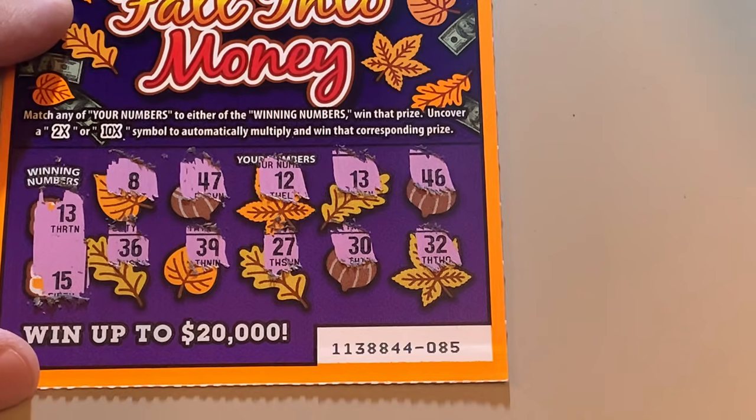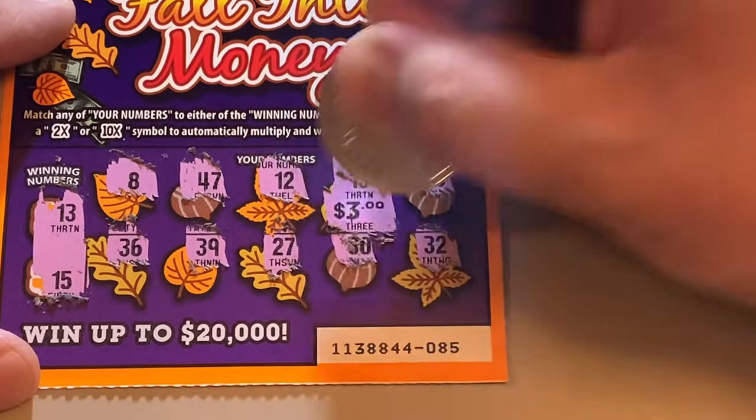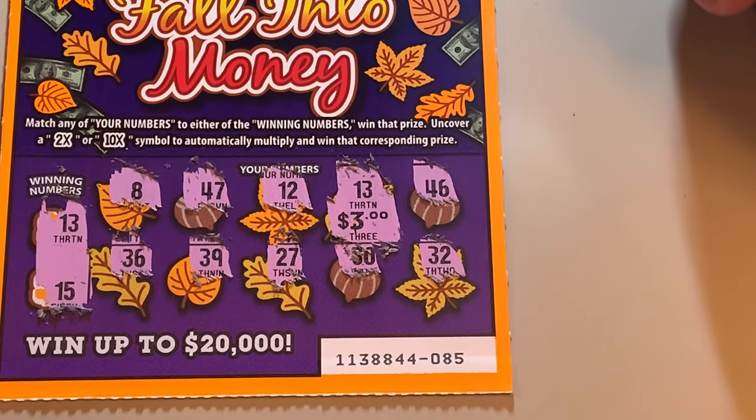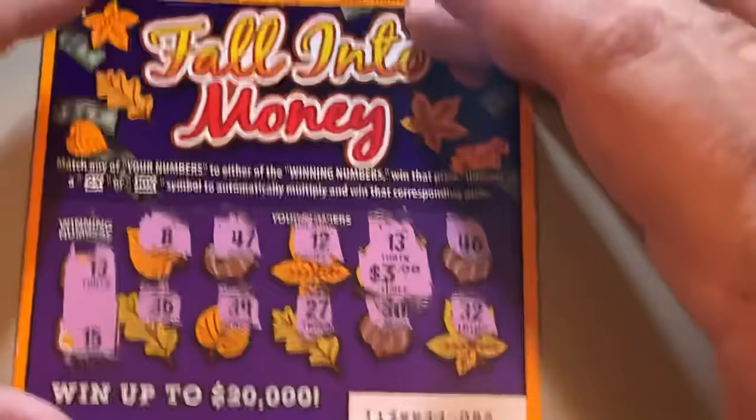All right, what is it gonna be? It's $3, all right. Three's better than two, or a free ticket anyways. That's off the same roll as the $50 win. All right, we got one more from that, no, I don't know.